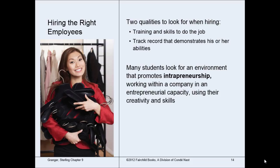Another important step of management is hiring the right employees. And two qualities to look for when hiring are training and skills to do the job, and a track record that demonstrates his or her abilities. So good character and interpersonal skills are also important to look for in employees. And employees are the company's most valuable asset, and they determine the success of the company. So once you know what you want to look for in an employee, through your job analysis and job description, you're ready to hire the right person.